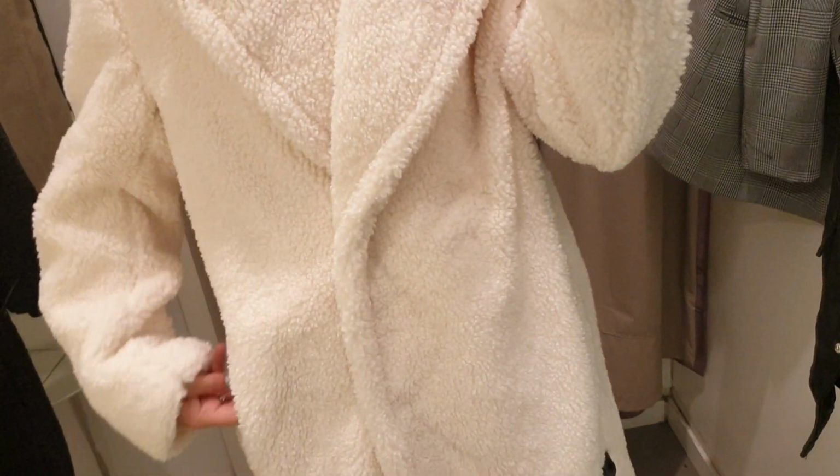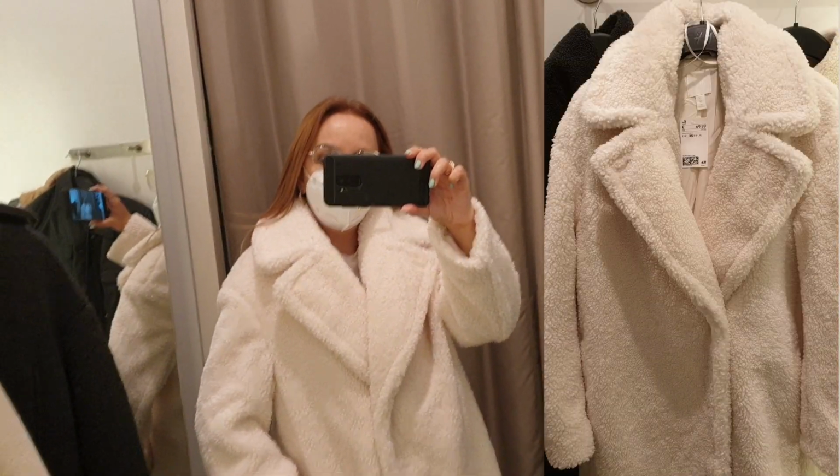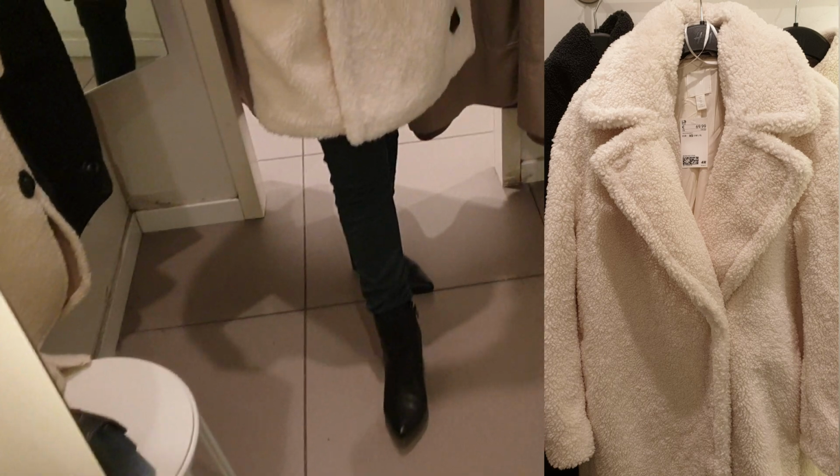The fabric is very soft and warm. It's made of 100% polyester, and this coat is good for the winter season.